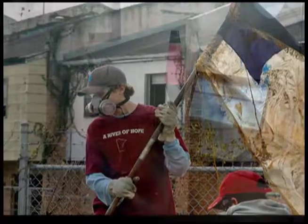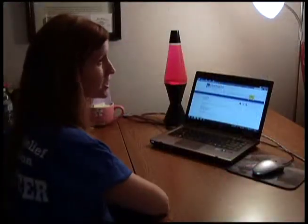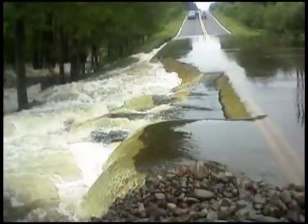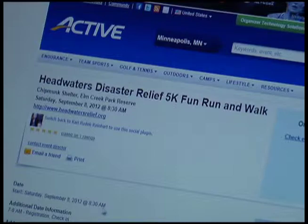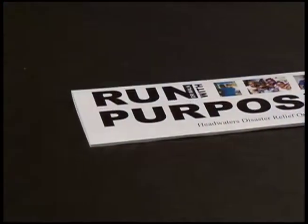help those victims. Yet for as much help as they provide to victims, Headwaters is always in need of financial support to keep their initiatives going. There's a donate button right there. Officials here hope that a 5K fun run and walk Saturday in Maple Grove can raise some of those much needed funds.